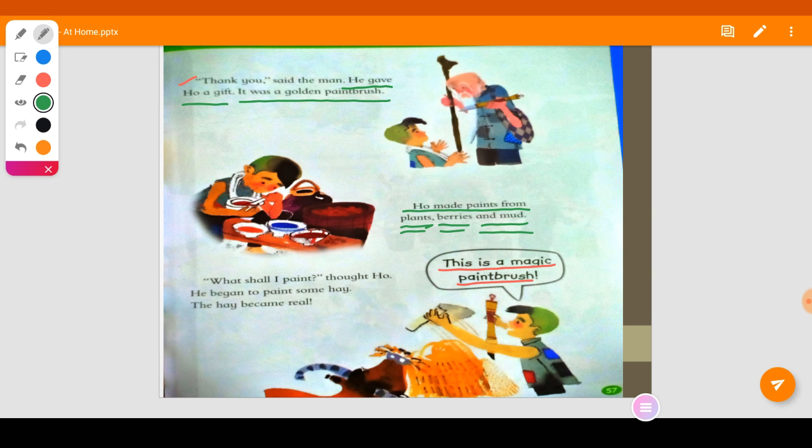So he said, what shall I paint? So he began painting what? Yes, he began to paint some hay. So what happened? What happened to the hay? It became real. So the hay became real. Okay, did you get it? So what do you call this golden paintbrush? Yes, it is a magic paintbrush. Are you done reading? Is there any question here? Okay, let's go to the next page.